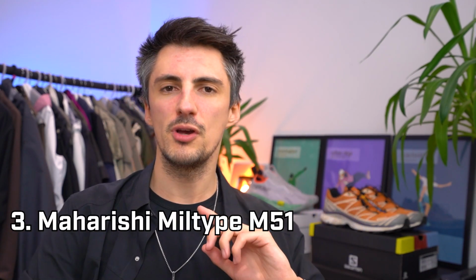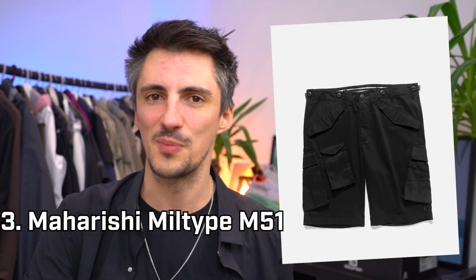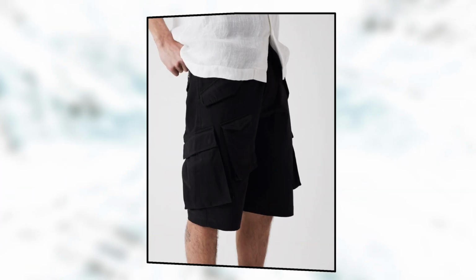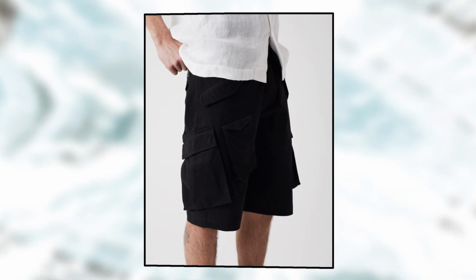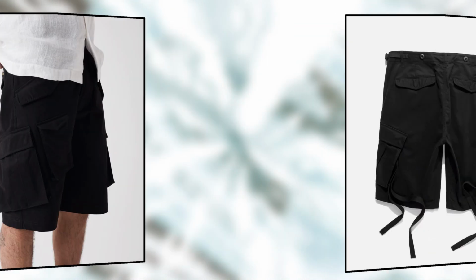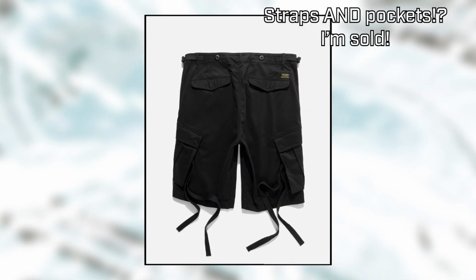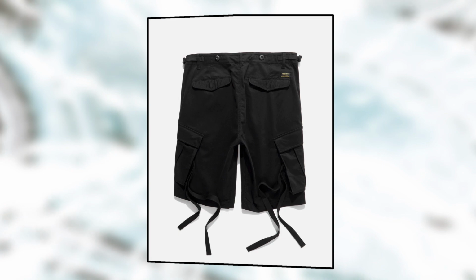Instead, check out the Maharishi M51 cargo short. They come in at £185, far cheaper than the Acronym ones, and they use large cargo pockets and hand pockets with these flap closures to really draw attention to them, and you've got an extra cargo pocket on one side. Ultimate technical aesthetics, especially when combined with these straps at the back, which you can either have hanging down or tying up and securing the contents of your cargo pockets. It's a good way of getting a lot of visual interest out of your shorts, which typically would not have that much on them, and these are one of Maharishi's cheaper options this season as well.